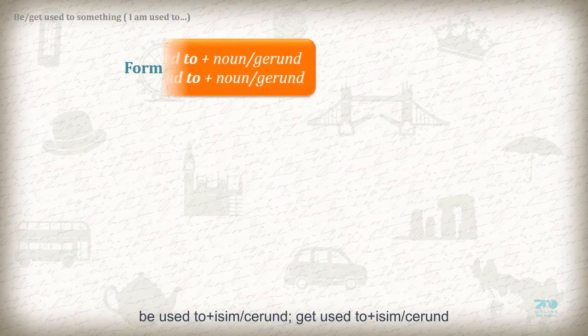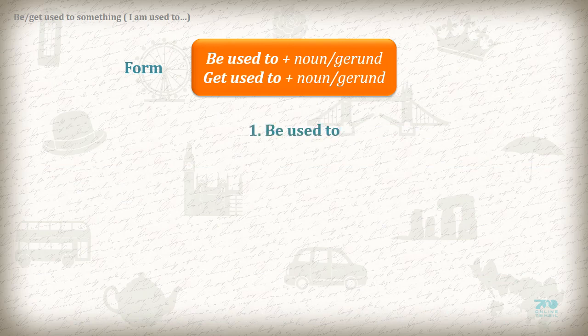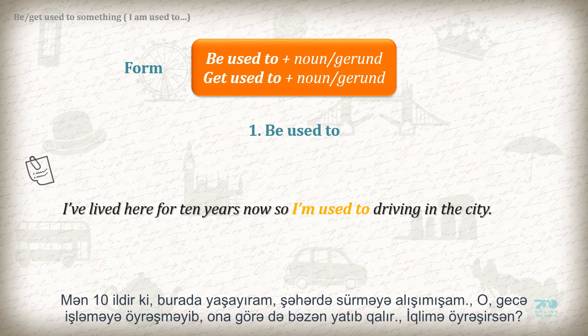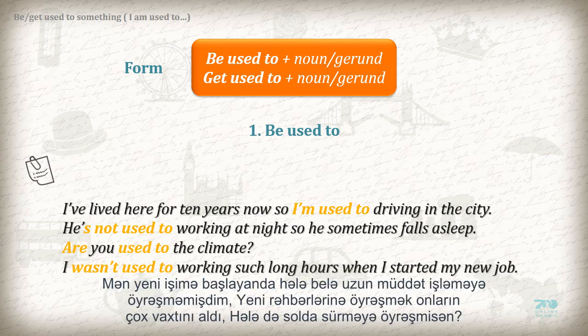Form: be used to, plus noun or gerund. Get used to, plus noun or gerund. 1. Be used to. I have lived here for 10 years now, so I'm used to driving in the city. He is not used to working at night, so he sometimes falls asleep. Are you used to the climate? I wasn't used to working such long hours when I started my new job.